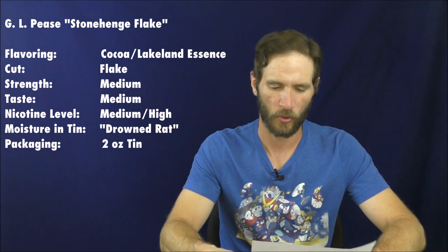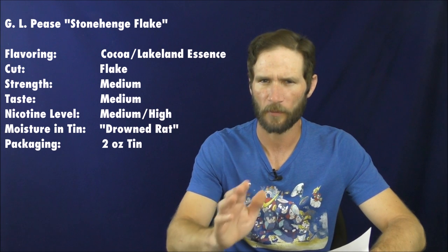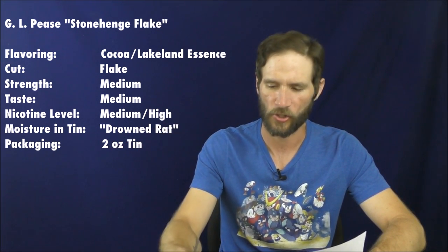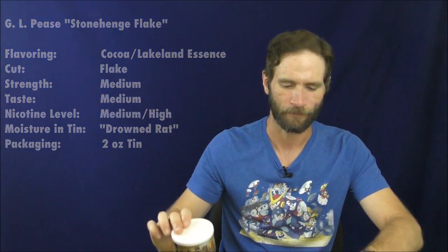The moisture from the tin was drowned rat on this baby. Not quite up to Gawith wet, but still drowned rat. Needed some dry time. And then the packaging, a 2-ounce tin like this. Now, speaking of the tin, let's crack her open, and I'll tell you what it smells like. There's so much packaging going on here. All right. Here we go.